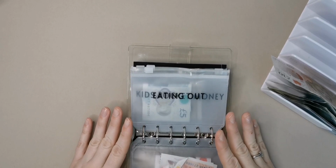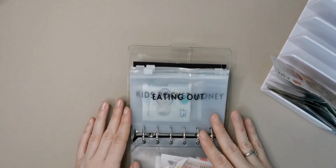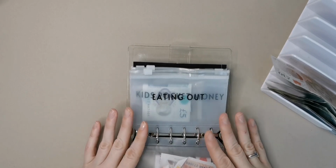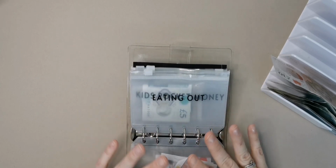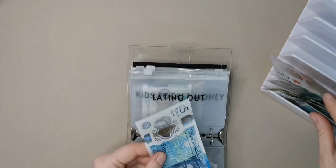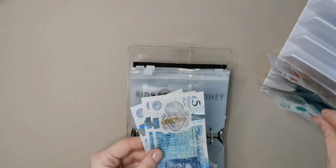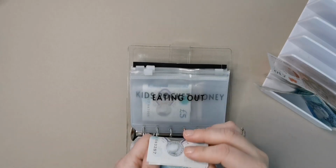Eating out, I've given myself £20 a week. From last week's 20, there's nothing left at all. I got a sandwich and coffee for me and my boyfriend during the week, and a takeaway Costa coffee on Thursday when my best friend visited as a little treat. Another £20 will be going in. 5, 10, 15, 20.